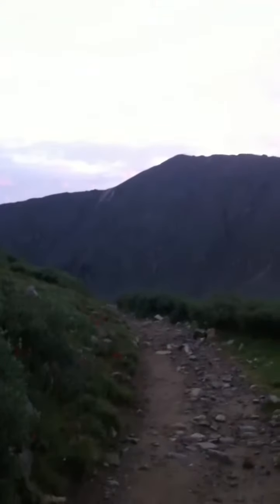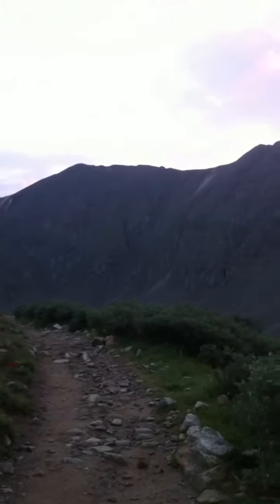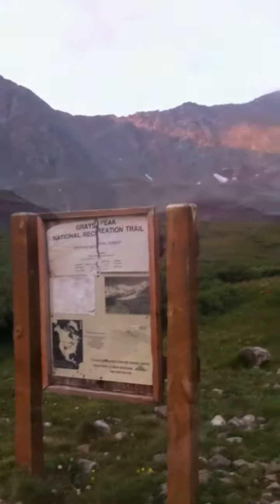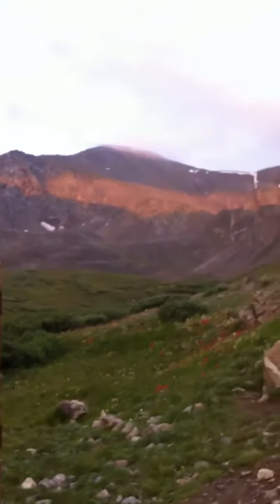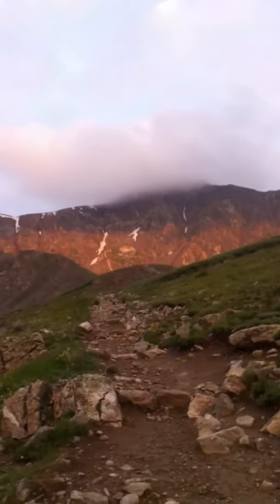Here we are again looking down. It's the end of July. It's just a little bit before 6 a.m. and if you get yourself up here nice and early, this is the great stuff you can see.